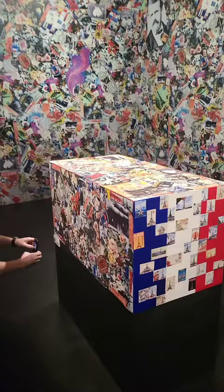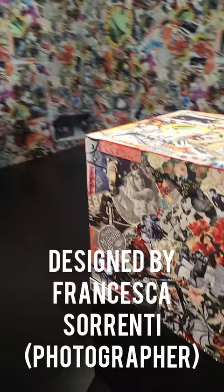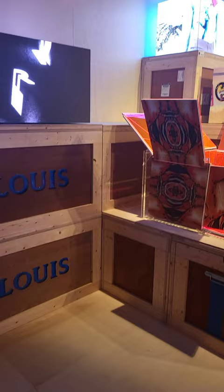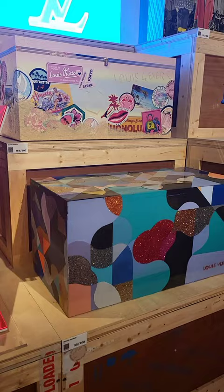So this is a 3-floor exhibition of Louis Vuitton trunks. You see, it's very colorful. So this trunk show started from France, it's been to Singapore, it's been to LA, and now it is in New York City, and this will be the last stop. So if you are in town, get there and try and go see it by 31st December.